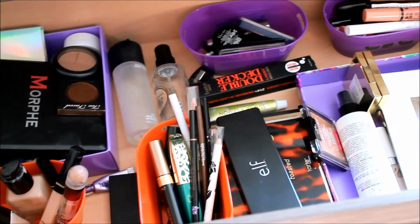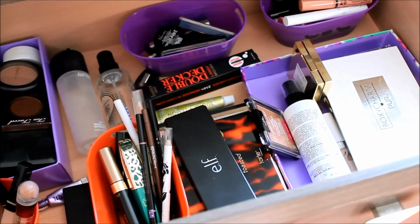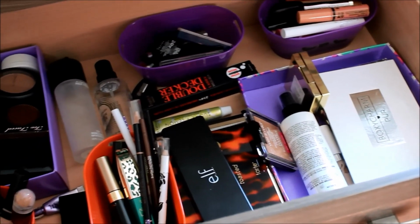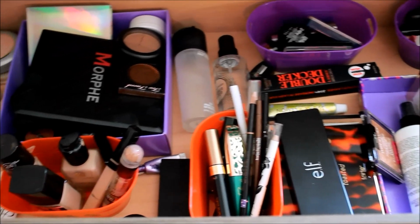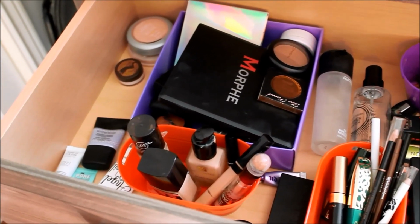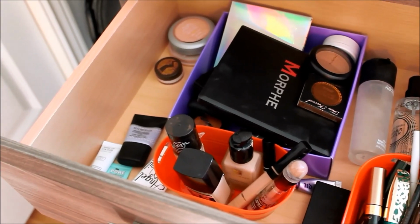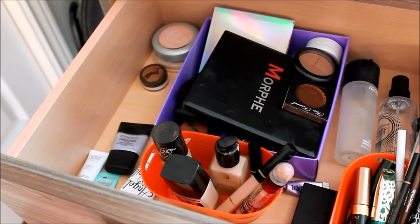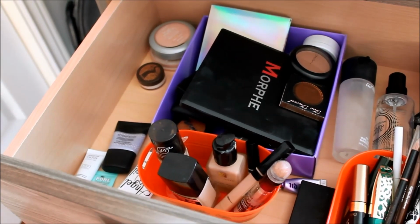As you can see, my everyday makeup drawer is a complete disaster. It's been almost 2 months since I've been able to film one of these, and I haven't switched the makeup up out of here just so I could keep it real for you guys. We are going to start here on the left side, like always.